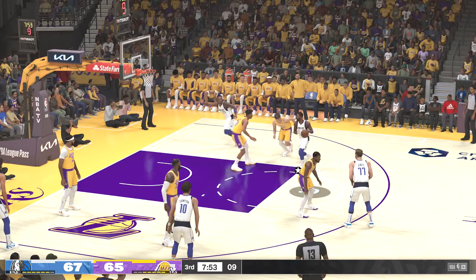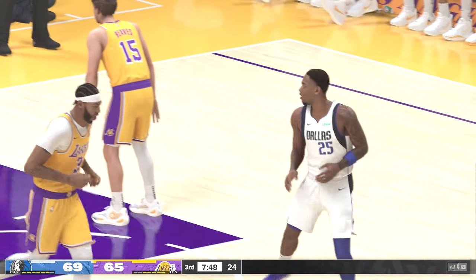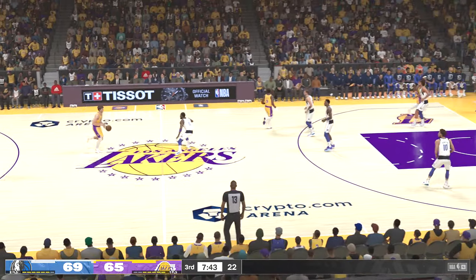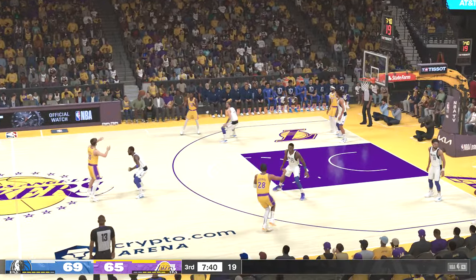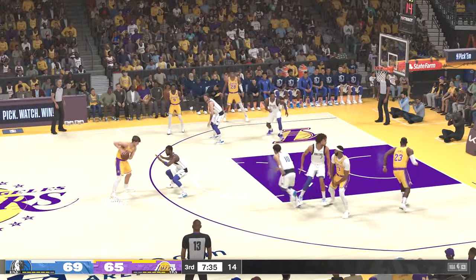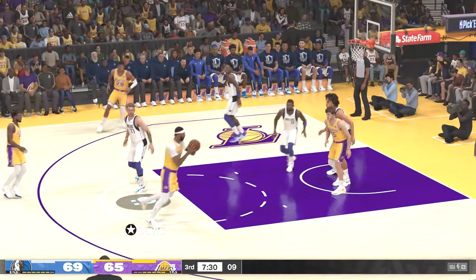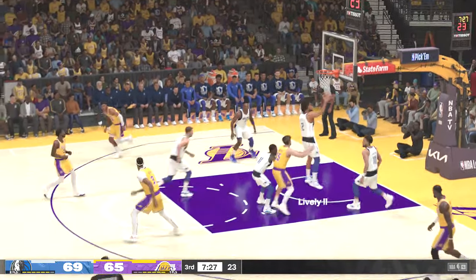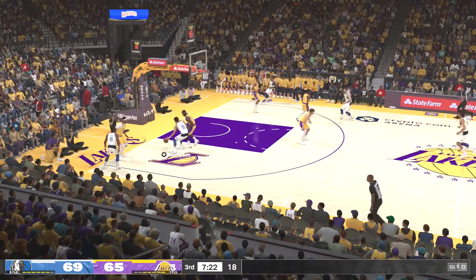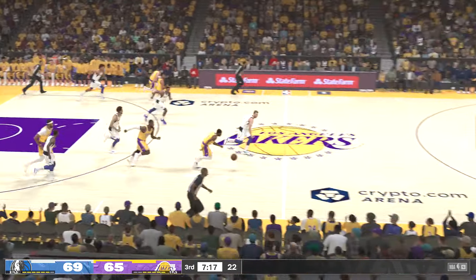Washington sets the pick for Irving to the middle. And the Mavericks getting another bucket right there. That nice touch pass right there by Kyrie Irving. That was pretty. Lakers trail by 4. Pass to Reeves. And it's Davis at the elbow. It's rebounded by Dallas. Lively's got 6 rebounds here tonight. Thompson against James. It's stolen. And they're moving it up.